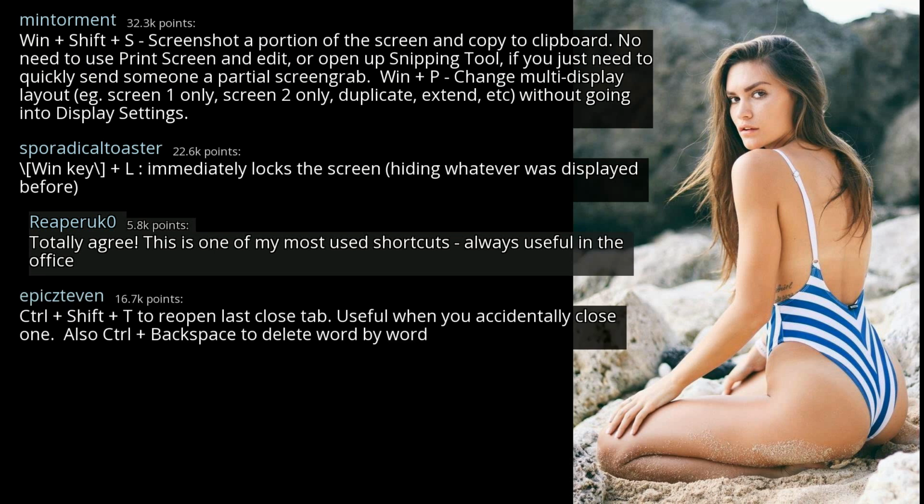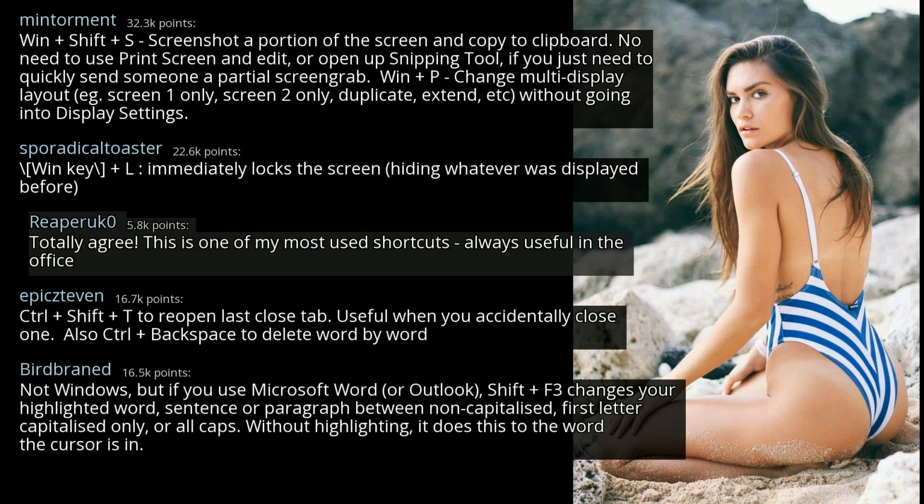Control plus Shift plus T to reopen the last closed tab. Useful when you accidentally close one. Also Control plus Backspace to delete word by word. Not Windows, but if you use Microsoft Word or Outlook, Shift plus F3 changes your highlighted word, sentence or paragraph between non-capitalized, first letter capitalized only, or all caps. Without highlighting, it does this to the word the cursor is in.